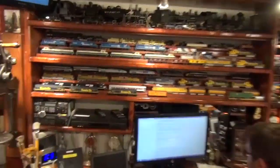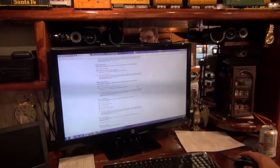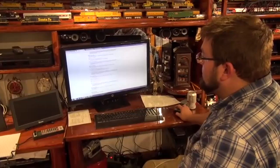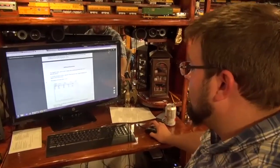So Thomas is about to start the update on the DCS240, and I want to show you what we've got here. We've got it hooked up simply with a USB cable running down here to the computer. And Thomas is on the Digitrax website where it's going to give us the update, and we're going to screen record this right now so you can actually see the process. It's pretty straightforward and pretty simple, works pretty nice. They've got good directions on everything on the Digitrax website on how to update it.